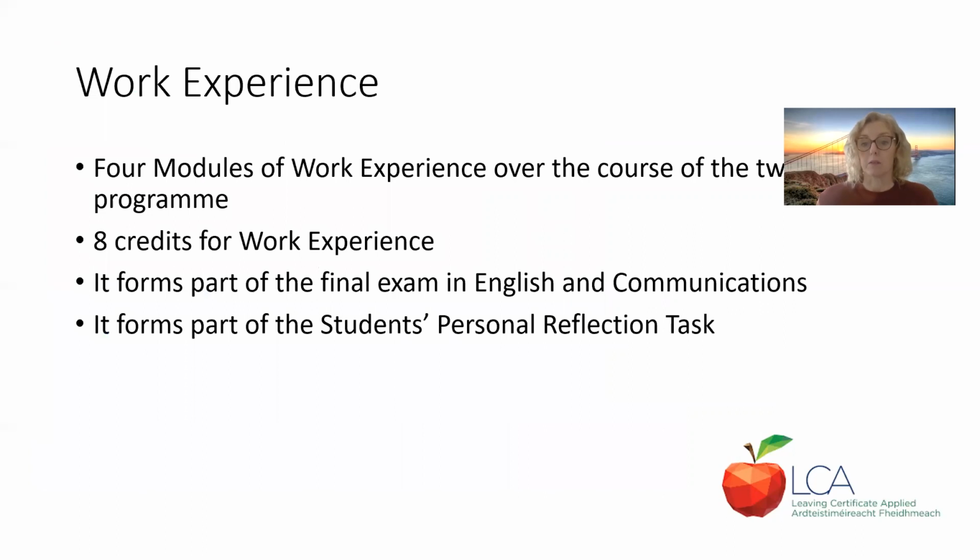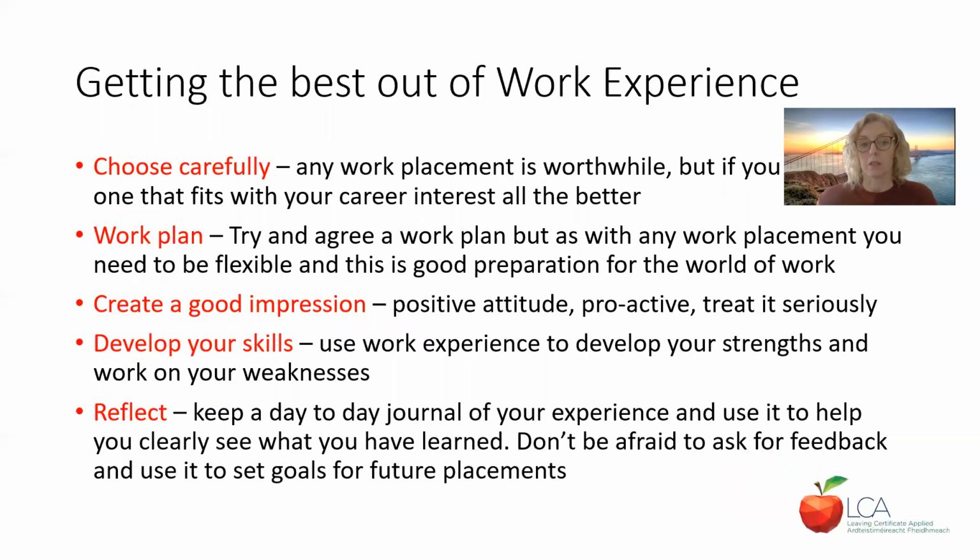Now, work experience is quite a big part of Leaving Cert Applied. So there are 4 modules of work experience over the course of the 2-year program. And there are 8 credits going for work experience. And it forms part of the final exam in English and communications. So you can imagine that would be applying for a job, creating a CV, all of that. And also it forms part of the student's personal reflection task. So it's quite important that you put a good bit of thought into the work experience and what kind of work experience you're going to do.